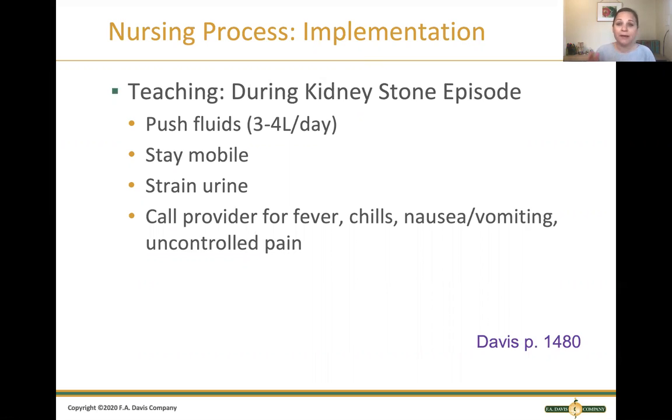You know, way back in the 60s and 70s, we would have admitted people for 5-6 days to pass their kidney stones. But a lot of patients with kidney stones, depending on the size of them, are able to stay home with pain medication and nausea medication rather than be admitted to the hospital.